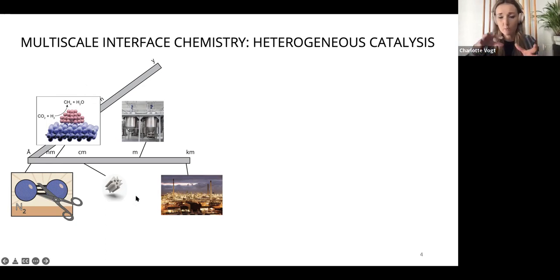Centimeter scale, we have extrudates, where at the inside of the extrudate, as much as we try, due to mass transfer limitations, we can still have different catalysis on the inside of this centimeter scale extrudate than on the outside, or wherever in its positioning. We have the meter scales, of course, the reactors that we have in industry, and reactions can, again, be very different. Conditions can be very different at the top of the reactor versus any other place at the bottom. And then finally, we have at the end of this length scale, the kilometers of chemical industry that we rely on for everything we see around us, almost.